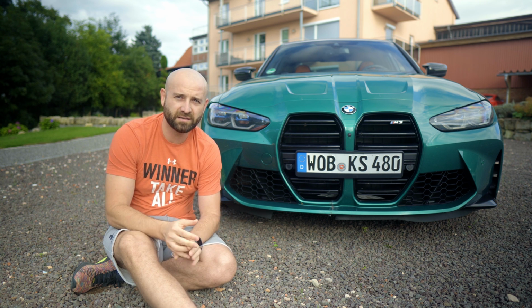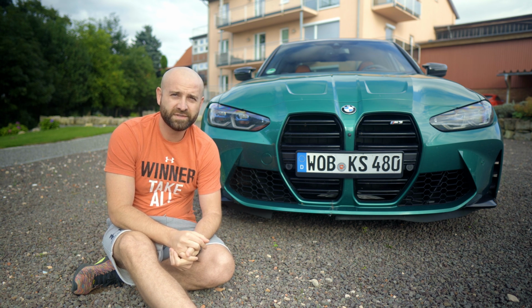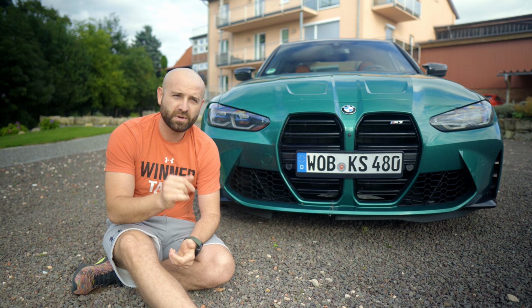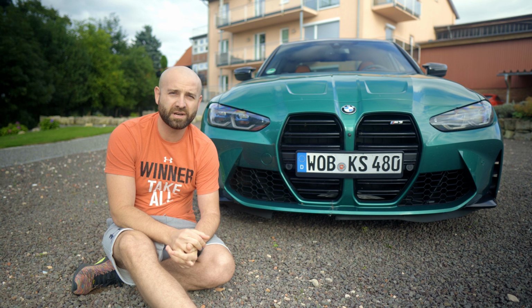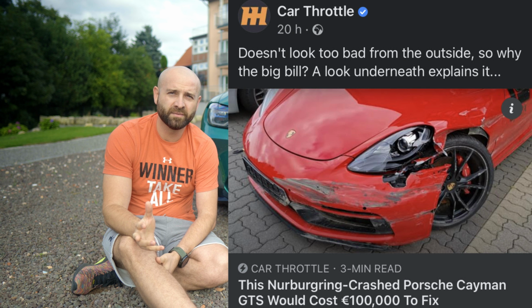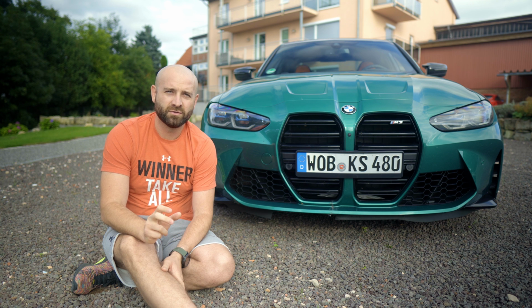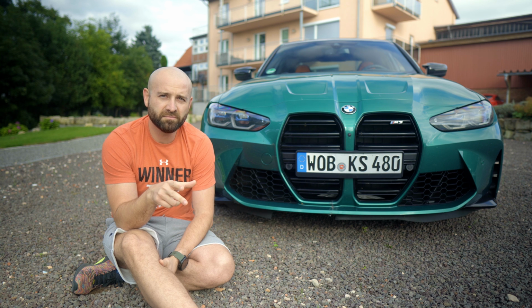Of course, the car has a CASCO insurance, but I was pretty shocked to see the amount behind. And I remember I saw a story, I will also post the picture, with a Cayman GTS that was damaged on the Nordschleife. Visually, the damage was a joke, but the repair cost was 100,000 euros, more than the resale value at the time of the car. So it's crazy if you have such an expensive car that a damage can be that costly.